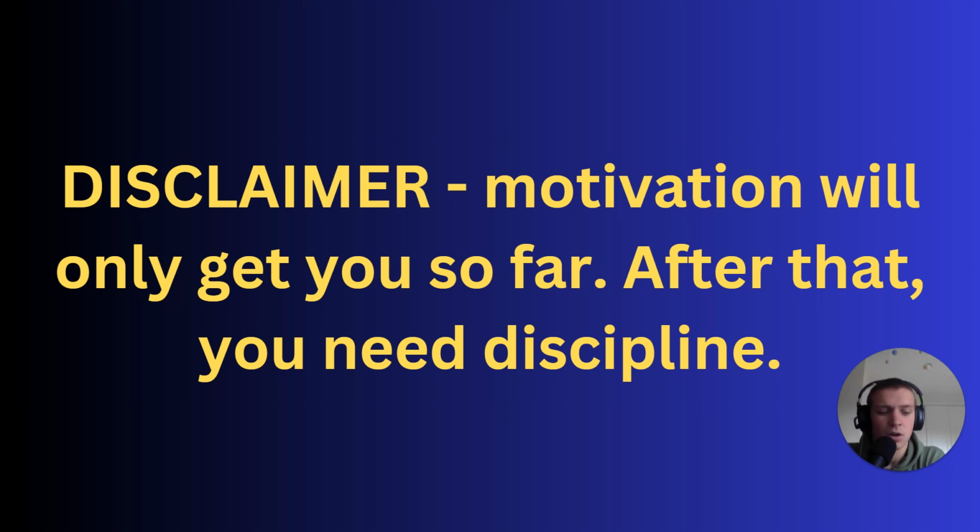To be honest, when you're motivated, you can do any work. Just do the work, it's easy, right? But real discipline is what you need when you're not motivated, because there's going to be times when you're not. You'll have good days where you want to do it. For example, today, to be honest, I was motivated, so today's been really easy doing this.